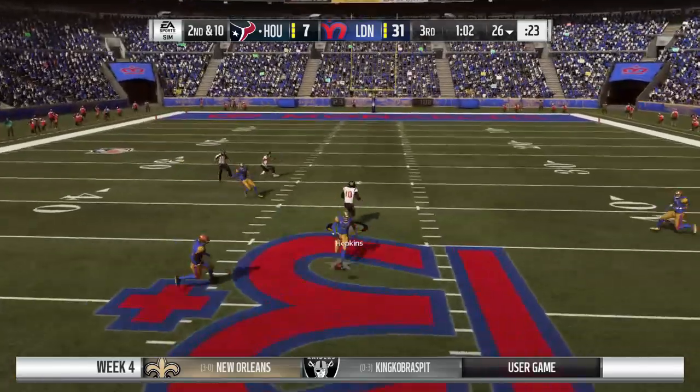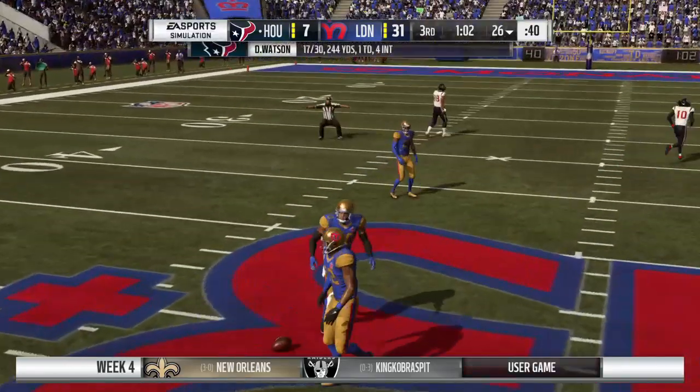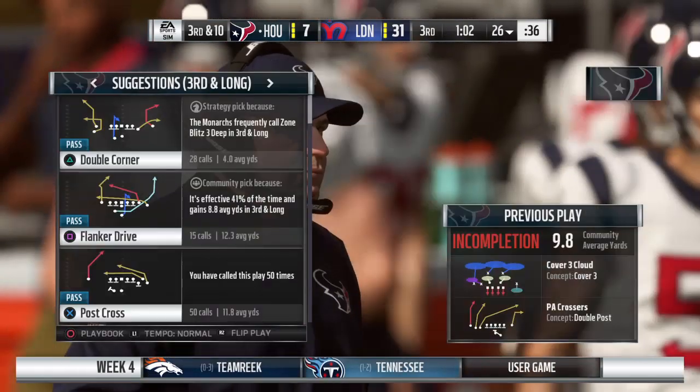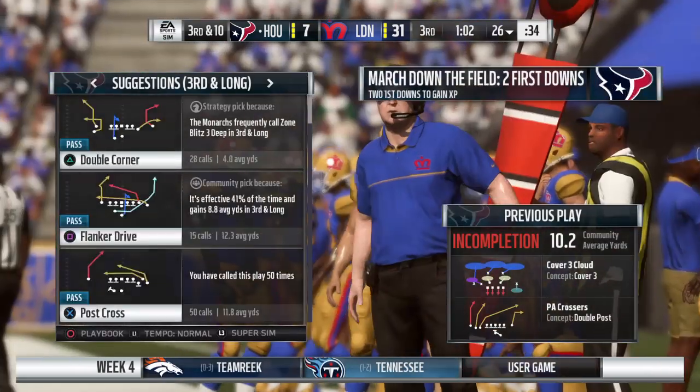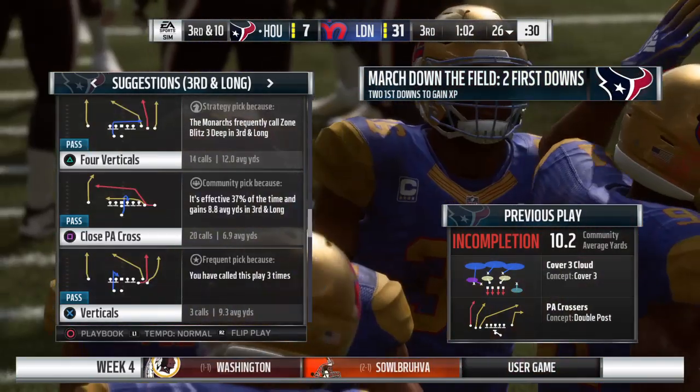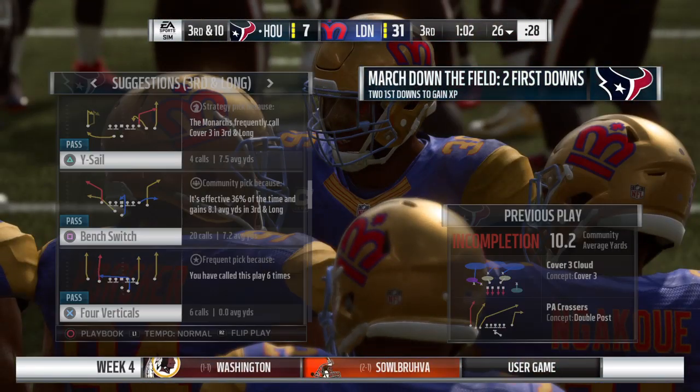Rolling to his right. That's incomplete. Nearly another pick. My goodness. Sometimes we wonder about play calls, but this one made perfect sense to me. He's got the only touchdown that they've scored in this game. Tried to get it to him again on another deep ball.